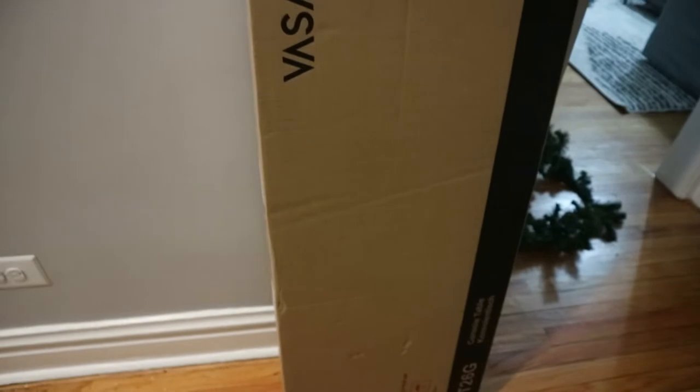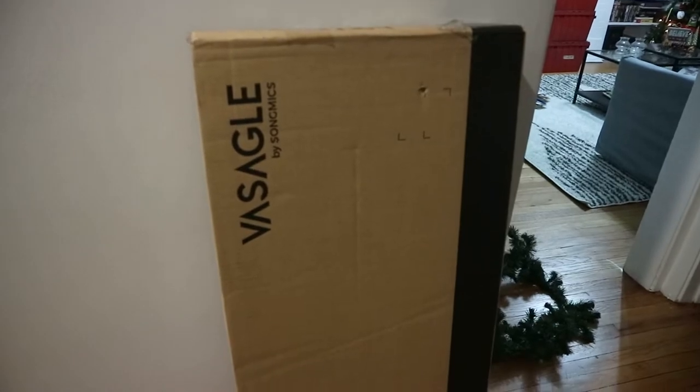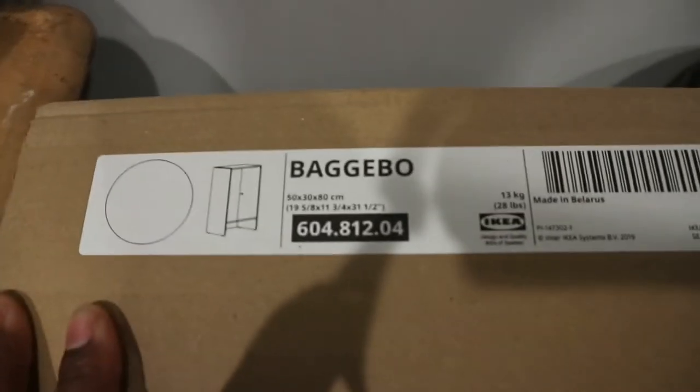So this is my new console table. I'm hoping it looks nice though. I'm gonna take this out the box today and unbox it. I also have another unit from IKEA that's going in the bathroom because I needed a small cabinet, y'all. A small cabinet. I got this cabinet from IKEA. It's called Baggeroy. Okay, so this is what it's called.